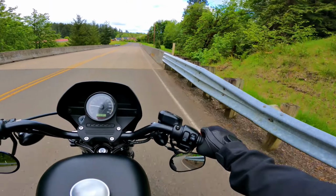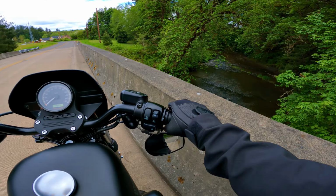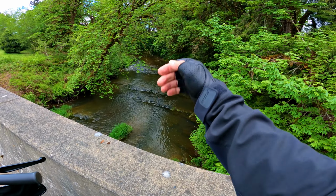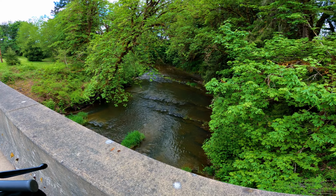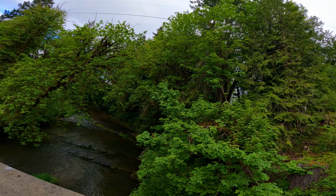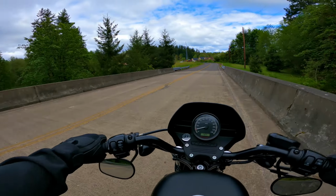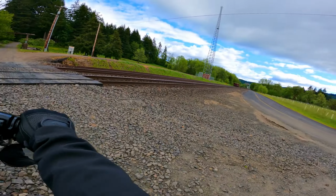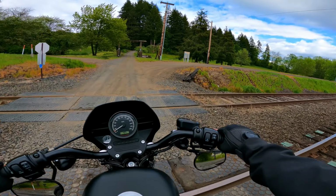Let's see what Old Equa's looking like down here. Old Equa. Oh yeah, it's nice, steady, beautiful water. You can still see the rock shelf things down there. Beautiful old trees. The cedar tree right there, that's kind of cool. Nothing heading south.